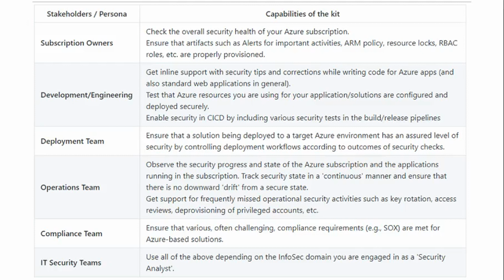As you can see from the summary description above, the Secure DevOps Kit for Azure can be used by many different stakeholders. So depending on your role in the DevOps ecosystem, one or more of the below scenarios may apply to you. The skill set needed to use the capability of the kit and the prerequisites you need to have on your machine will vary based on your scenario. Here are a few example stakeholders and some points about how they may try to use the Azure Secure DevOps Kit.